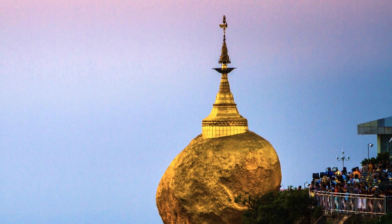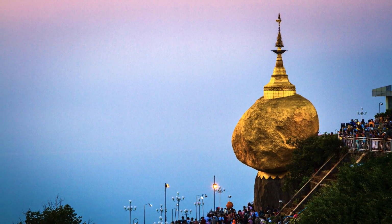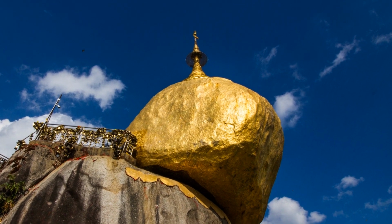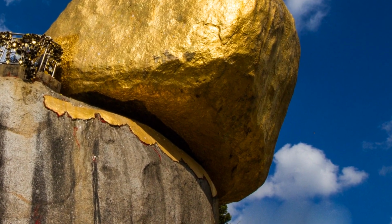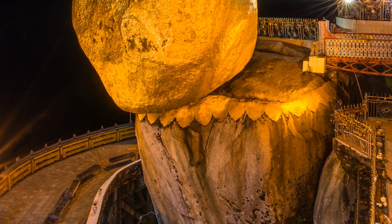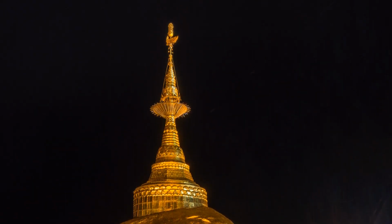The legend has it that what keeps the boulder in place is a single strand of Buddha's hair. Well, I don't know about that, but you can check out the rock for yourself and see that it's not attached to the cliff by anything. And yet, it's not budged for 2,500 years. Something must be at work here, huh?